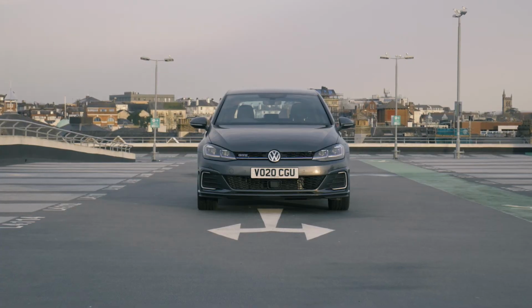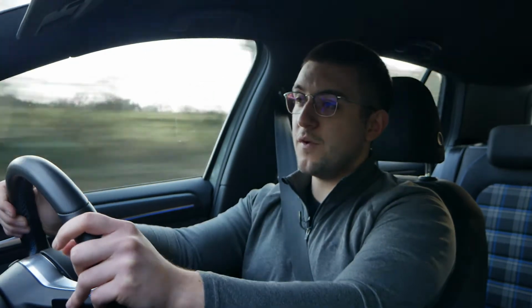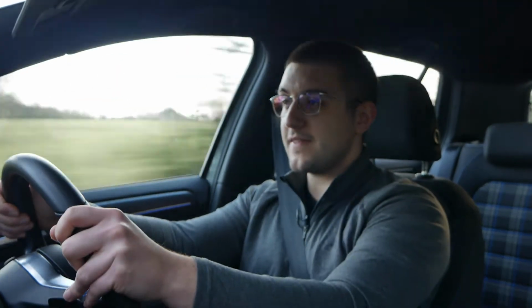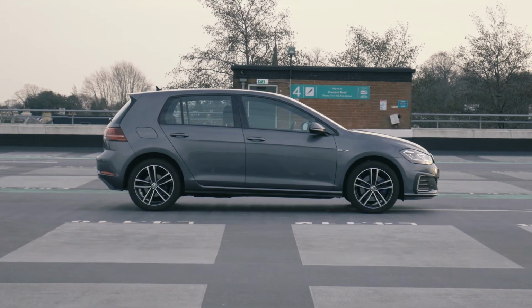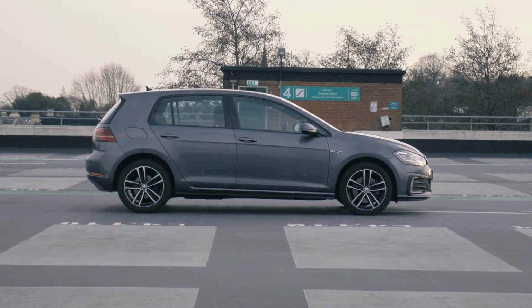But in terms of offering a glimpse, if you like, into the future of what hot hatches could be like, the GTE is promising. If you were considering a GTI, but for whatever reason, whether it be a company car, which is the main reason or the main perk I think of having this is the low tax rate on it, or if it's purely because you want to go a bit greener, then the GTE, although it won't ever come quite as close as its petrol counterpart, it's up there.